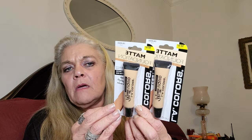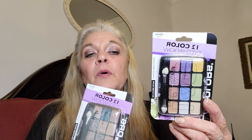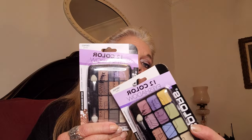Now for the makeup. I got the LA Colors Matte Foundation in the Nude. I picked up 2 of those. I figured that might match my skin now. And then I got, well, I don't know what I've done with it. It's down here somewhere. And then I picked up 2 of the LA Colors makeup. I like this one here. I like the pinks and the purples in there. And then I like these to do my crease with.